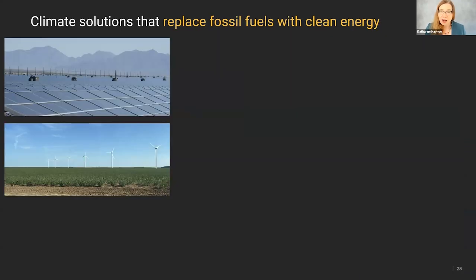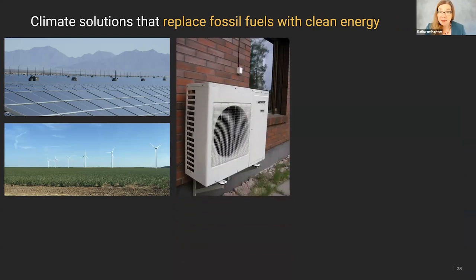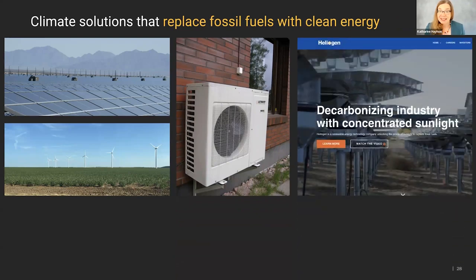What about replacing fossil fuels with clean energy? Solar, wind, heat pumps, concentrated solar for high temperature industrial processes. There's all kinds of different incredibly inventive and increasingly affordable ways to get energy without requiring fossil fuels.